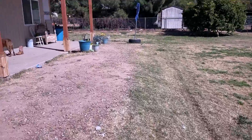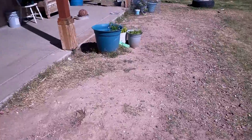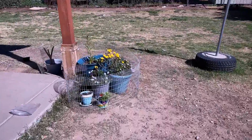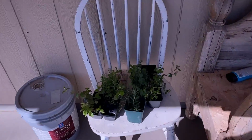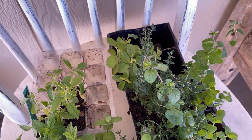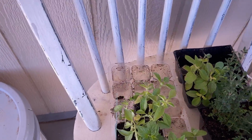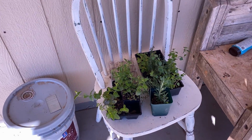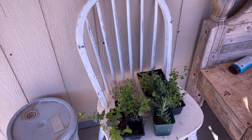But she's gonna plant herbs and flowers over here. She already has some cilantro, some lettuce. This is all flowers. And then these are the extra herbs that I brought her. That one is lavender. And that one right here is mint, some oregano, some more lemon basil. This was my first round of learning how to plant herbs. I planted everything by seed and used grow lights.